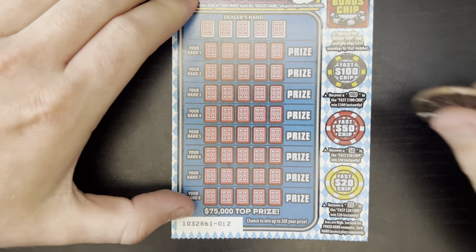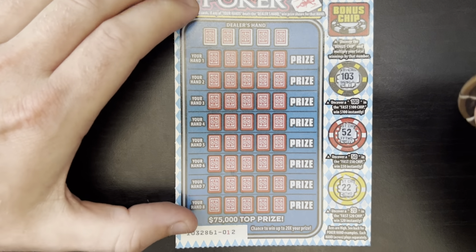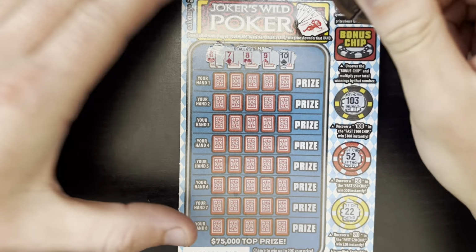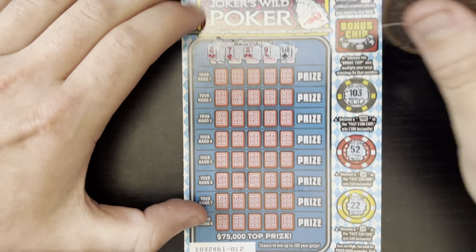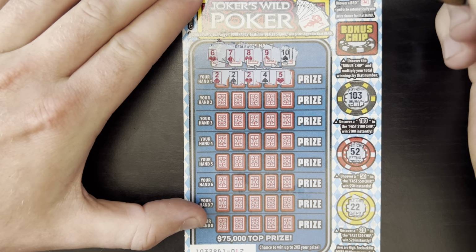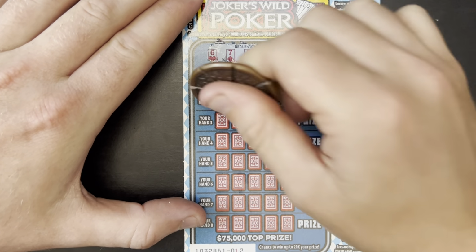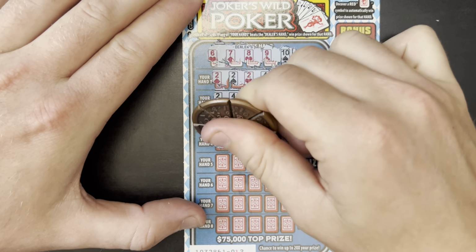Let's move on to 12, 103, 52, and 22. 6, 7, 8, 9, 10. So we need a flush or better. Let's see if we can do that. Hopefully I can pull out at least another win on these. 2, 2, 2, 4, 5. A 3 of a kind does not beat a straight. Nothing there. Nothing.